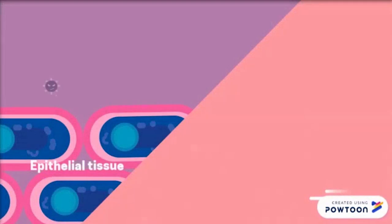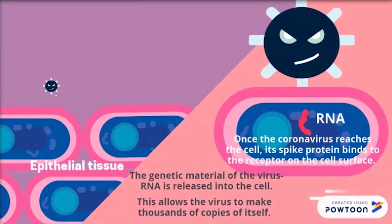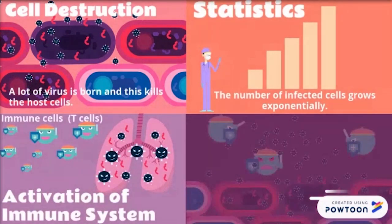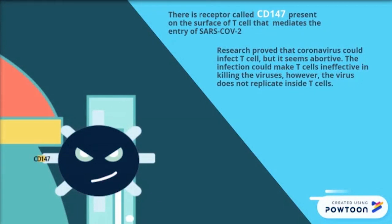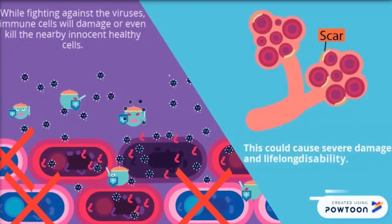In other organs, they pass through the epithelial cells and bind to the receptor on the cell surface with spike proteins, followed by the transcription and translation of the genetic materials. The host cells are killed, and at the same time, the immune system is activated, but affected by the virus too, on receptor CD147, thus preventing T cells from destroying the virus. However, the immune cells will damage nearby innocent cells when countering the virus. This poses lifelong disability if the cells are destroyed continuously.